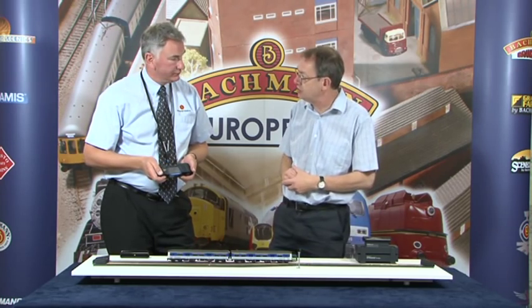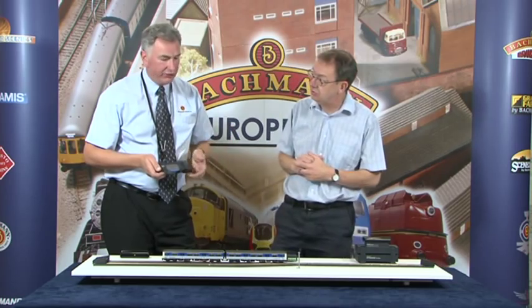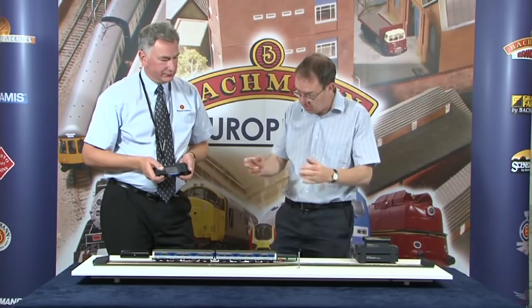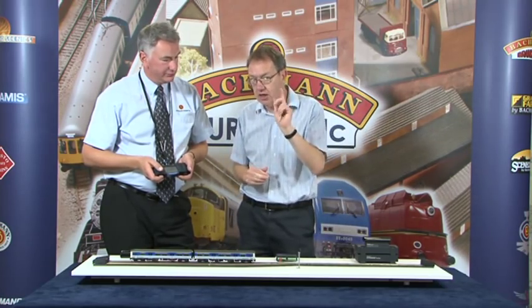And you haven't even cleaned the track, but you should have done, really. Yes, I should have cleaned the track to start, but it's always nice. Best practice, clean the track. But even with this rather grubby track, it's working perfectly. Yes. But don't have grubby track. Remember that.